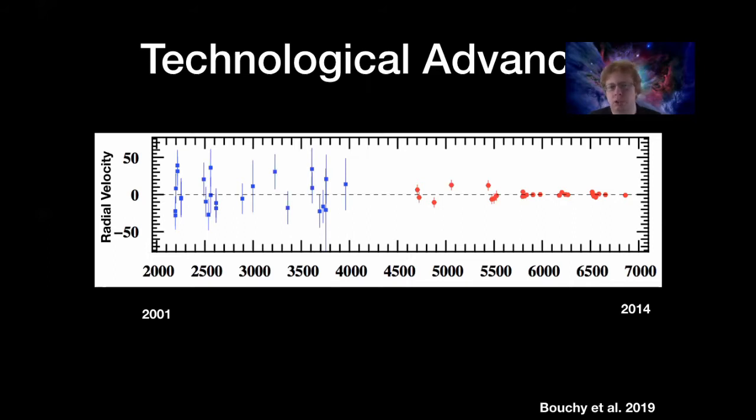And here's an example showing what we've been able to achieve. You can see here over time, this is the year 2001, this is the year 2014, how the scatter in our measurements of the speed of the star has improved. Back in 2001, on a given day, we were lucky if we could measure the speed of that star to within about 20 meters per second of its true value. But as we got new technology and we built new devices to do this, our scatter improved, our precision improved.